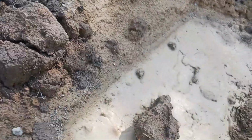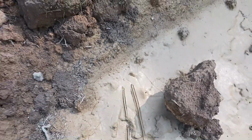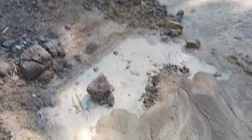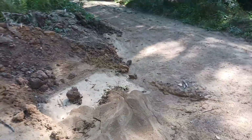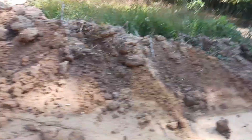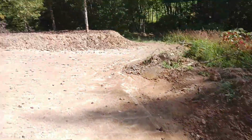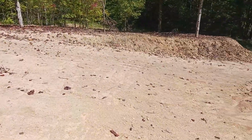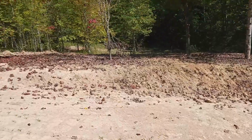Grab this stick to help kind of show. You can see, very wet. This is compact clay. So that shows you the water's going exactly where we want it to go. That swell's working out quite well already as it is. We've got this island we've built up. We need to bring it up probably about another foot so it don't go underneath water at max capacity.